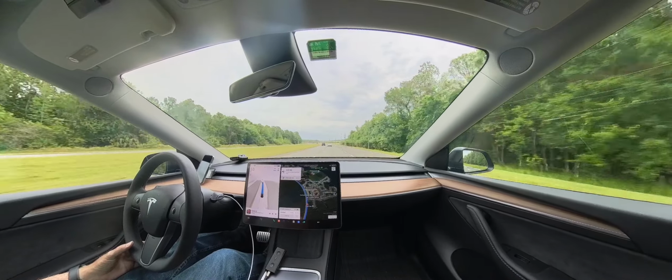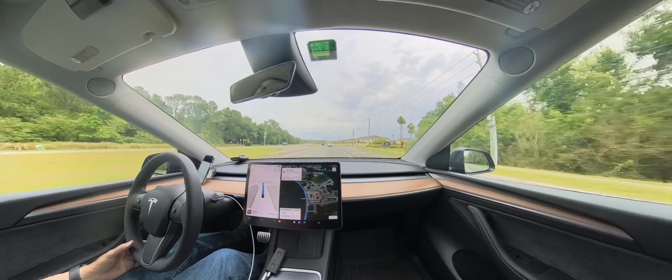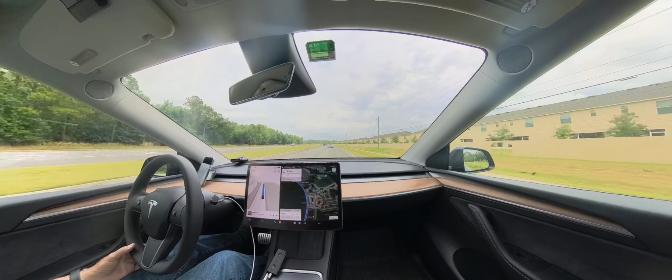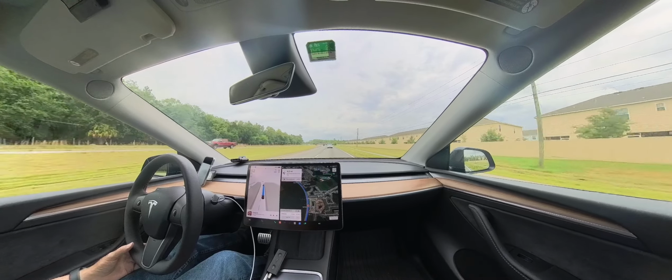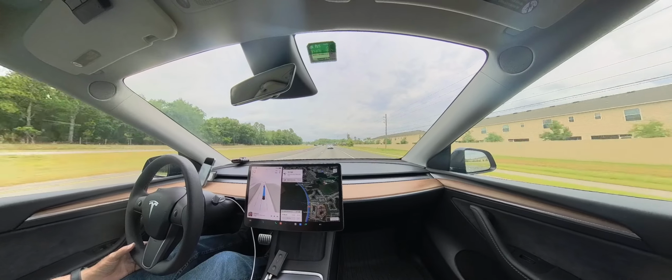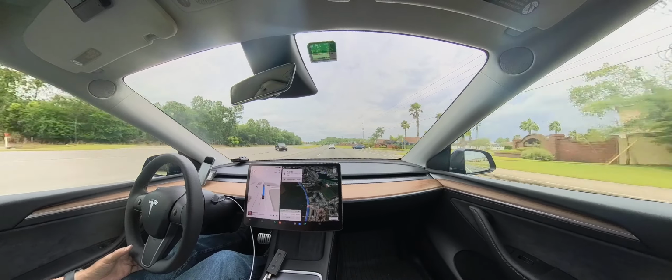Another time I was merging onto Highway 528 on the way to Cocoa Beach, and it didn't look like there was enough room to merge over, and the merge lane was about to disappear, and the car sped up and slipped into a fairly small hole, driving a lot more aggressively than I would have probably driven, but it did manage to do it without an accident.